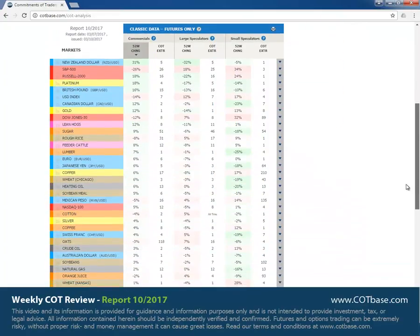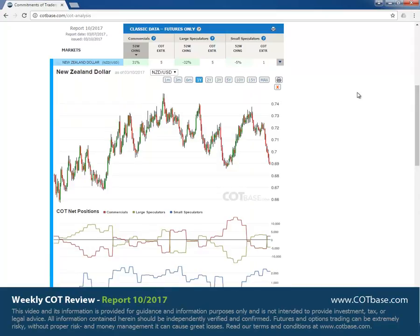So here we go. As you can see, we've got the New Zealand dollar on top of our list with a 31% change in commercials positions, 32 in large speculators. You can see these are huge changes, much larger than average, but we do see similar changes in the past.